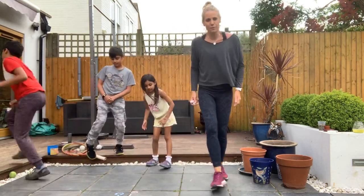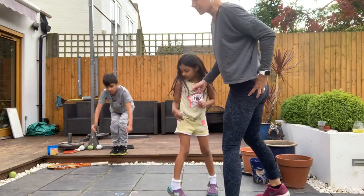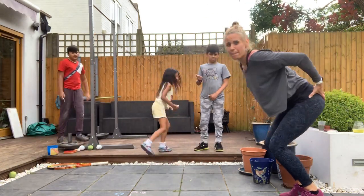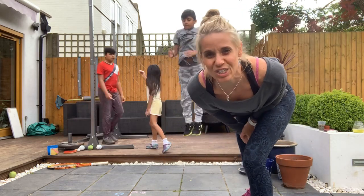Let me give you another tip. Your glutes are your most important muscle. They're the bit that you're going to be driving from. So swing your arms back and try and push your hips forwards as you jump to use your glutes.